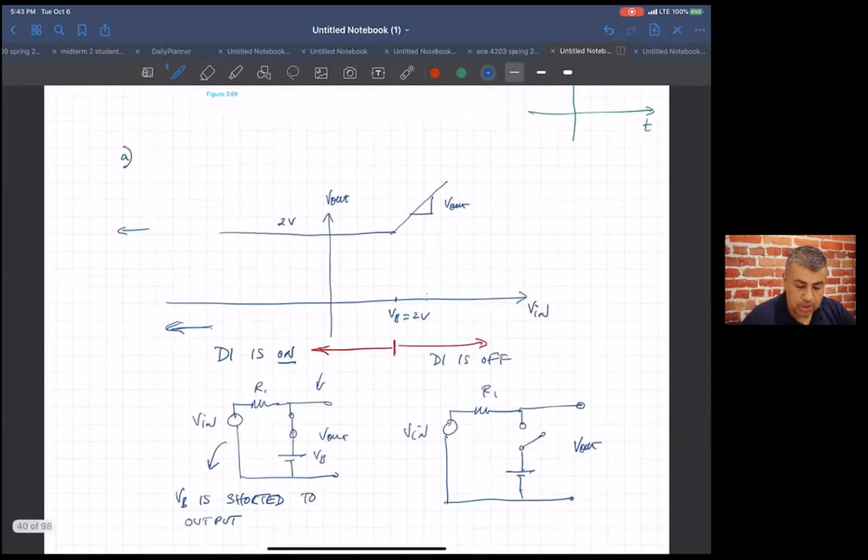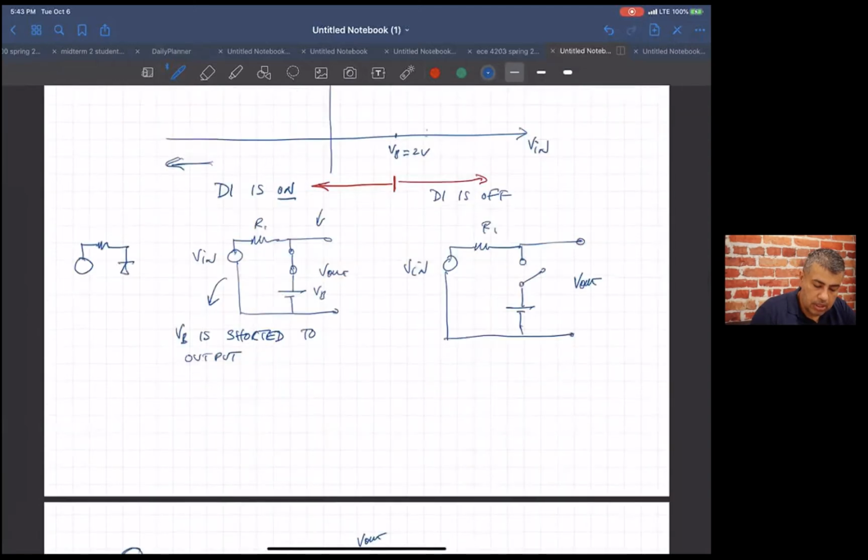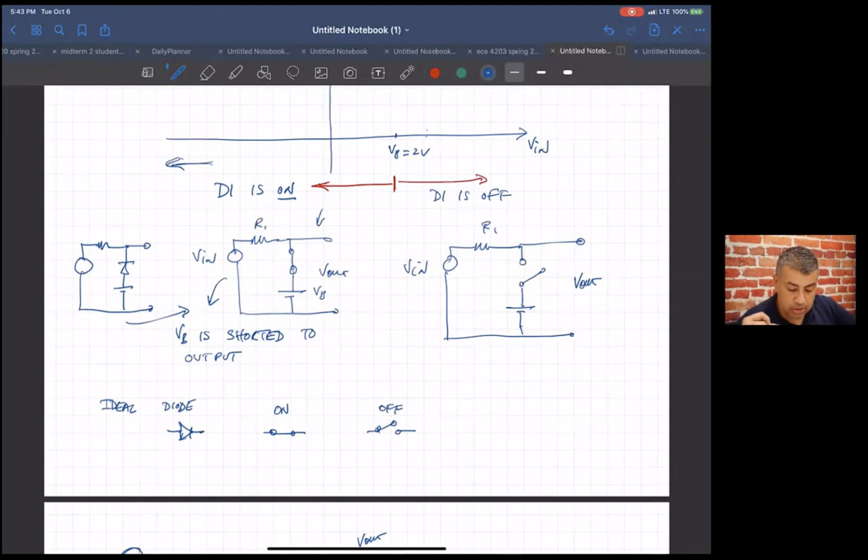So I basically redrew the circuit. It looks like this: there's a diode and there is a battery. You always want to redraw the circuit, so I redrew it with the diode being on. Now in the case of an ideal diode, an on diode is just going to look like a shorted switch, and an off diode is going to look like an open switch. I believe it's very important, to prevent yourself from getting confused, to redraw the circuit. So in this case, I redrew the circuit with the diode replaced with a shorted switch.